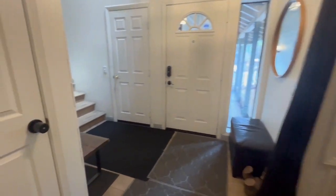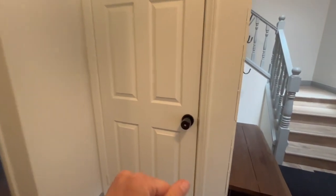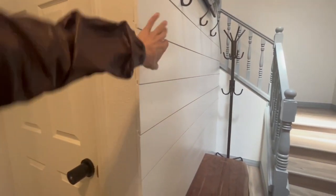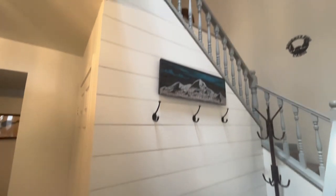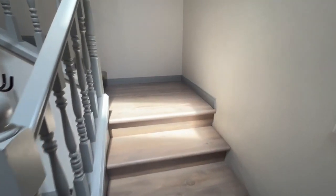Okay, so next this is an owner's closet. There is no access to this. They lock this off for their own stuff. I like that they did this panel wall right here. Just makes it really like a cute ski snowboard area right here. And then we will go into the garage.